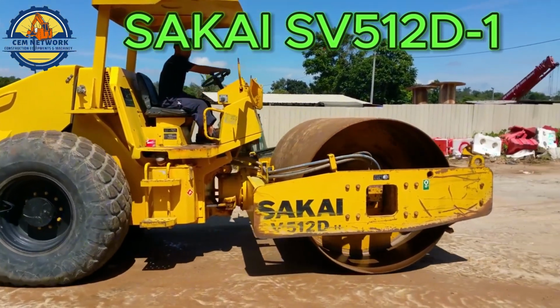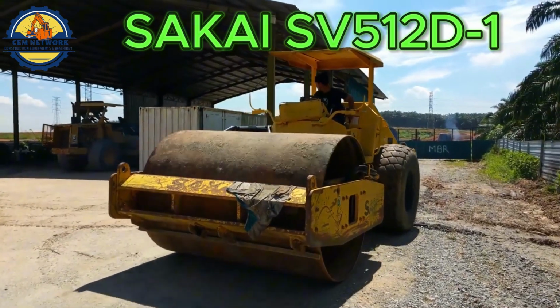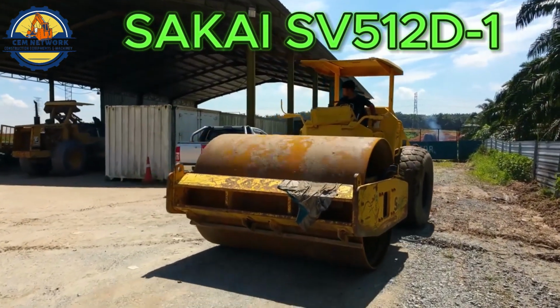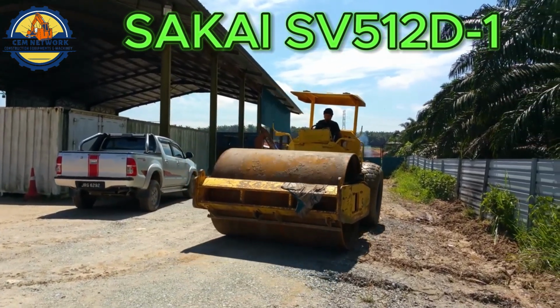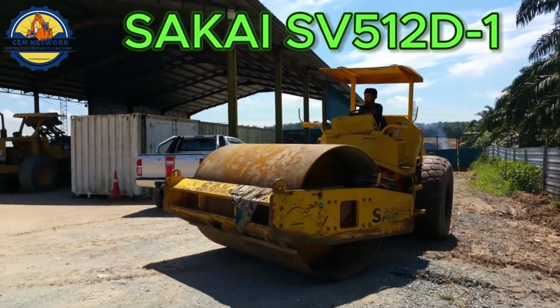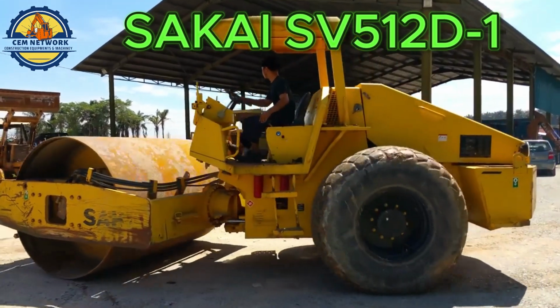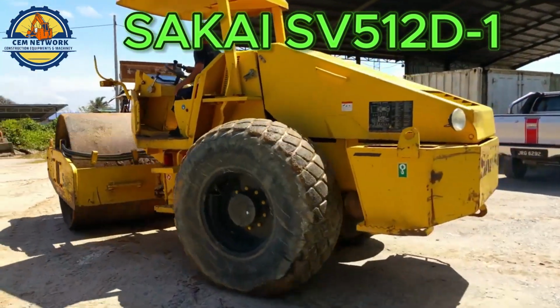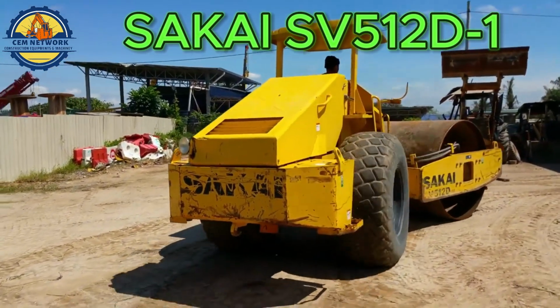With a travel speed of 10 kilometers per hour and a frequency of 36.7 Hz, this roller can quickly move to the next site while providing the perfect compaction rate. So, if you're looking to take your construction projects to the next level, consider the SAKAI SV512D-1-40281. It's not just a machine, it's a reliable partner for your toughest jobs.